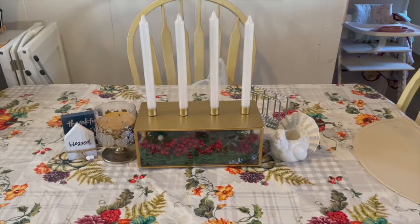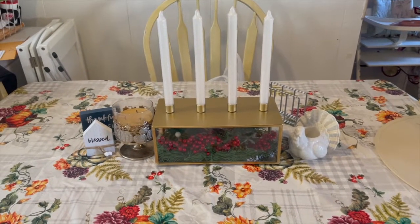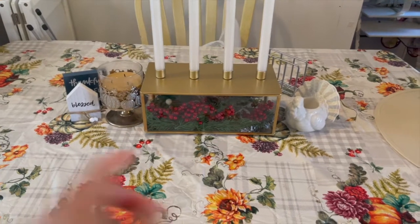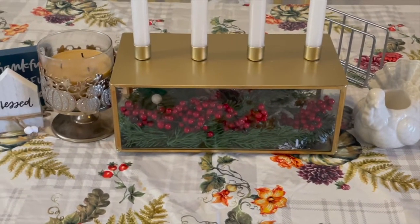Here is my dining room table. I kept it pretty simple. I have this centerpiece that is from Hearth and Hand, and I just filled it with the greenery that you guys saw in the beginning of the video that I bought at the Target dollar spot.